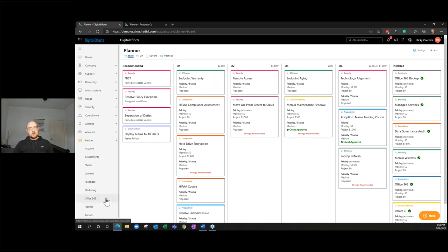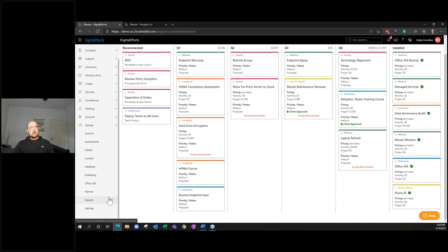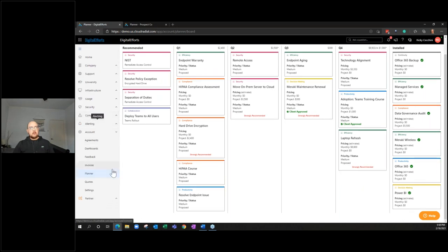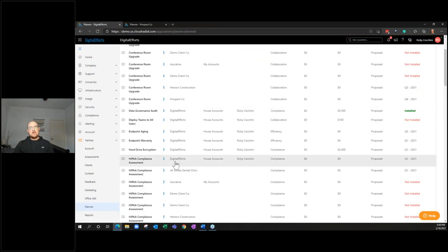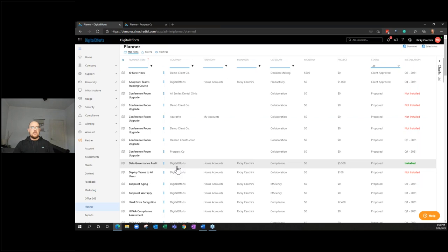So from an account manager's perspective, they're able to go to the partner planner, not the account planner, which is what we've been playing in. This is the one local to the client. And they're able to see all of the services, all of the cards across every client and all the different substatuses and all that on there.